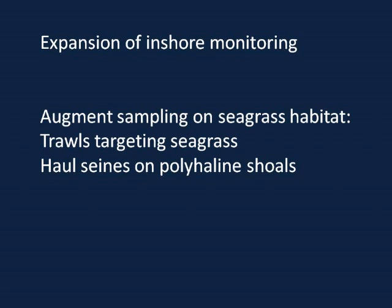So one of the things that we've done is expand our inshore monitoring program to better track those reef fish that are estuary dependent. And so basically we've been augmenting our sampling on seagrass habitat, trawls that are targeting seagrass, and using our large haul seine on polyhaline shoals.